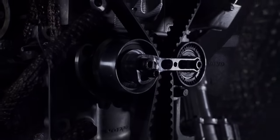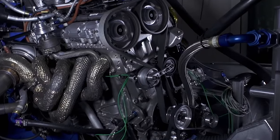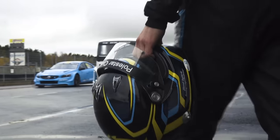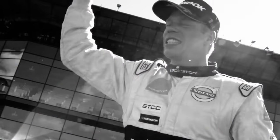With a turbocharged four-cylinder engine delivering 400 horsepower and 470 newton-meters of torque, it accelerates from 0 to 100 kilometers per hour in the exact same time as the Iron Knight. And ready to take off is the Swedish racing driver Thed Björk, who recently claimed his first WTCC victory.